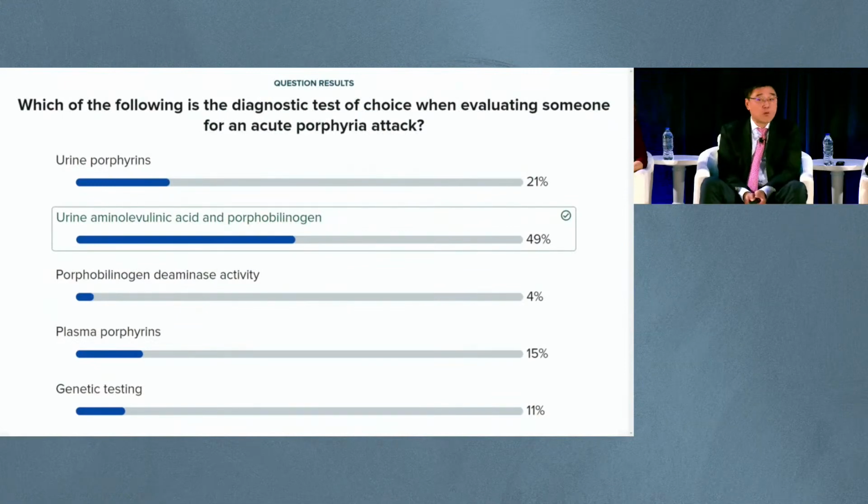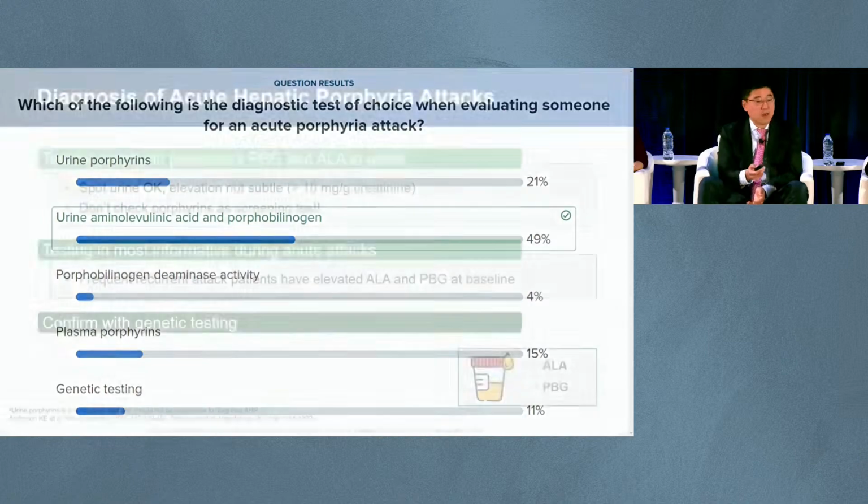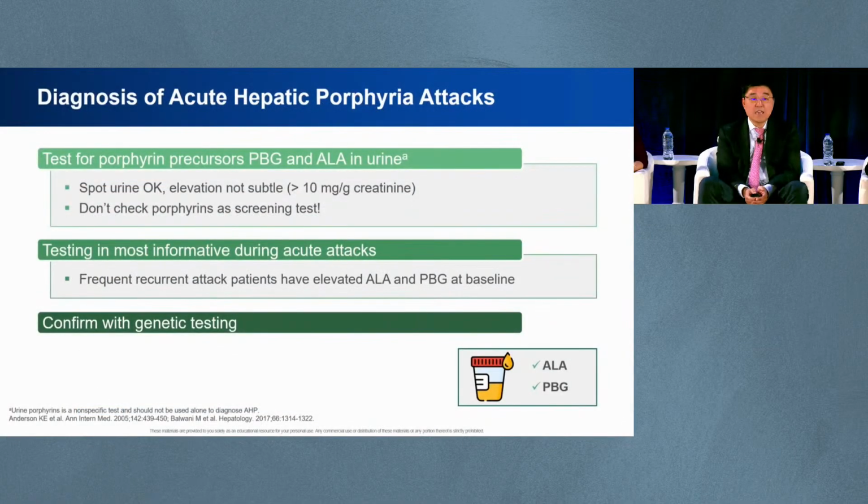As we discussed a little bit earlier about the pathophysiology of acute porphyria attacks, it's the abnormal accumulation of the two precursors of porphyrins, delta-aminolevulinic acid and porphobilinogen, that are causative of the neurovisceral symptoms. The way to make the diagnosis of an acute porphyria attack is to look for these two specific chemicals. And the levels are so high in the body during acute attacks that you can detect it in a spot urine sample. There's no need to do blood, and there's no need to do 24-hour urine samples for this.